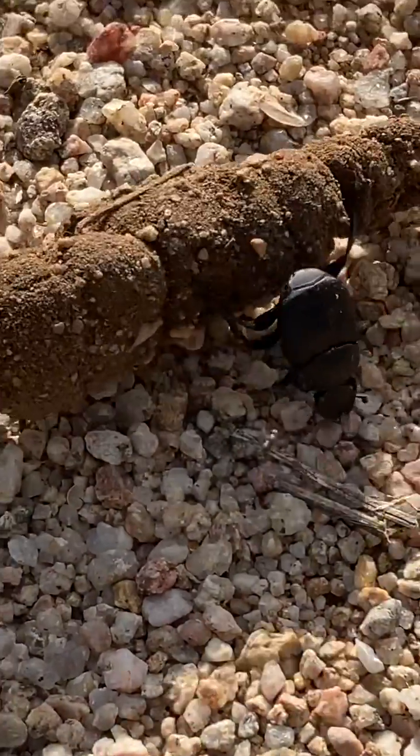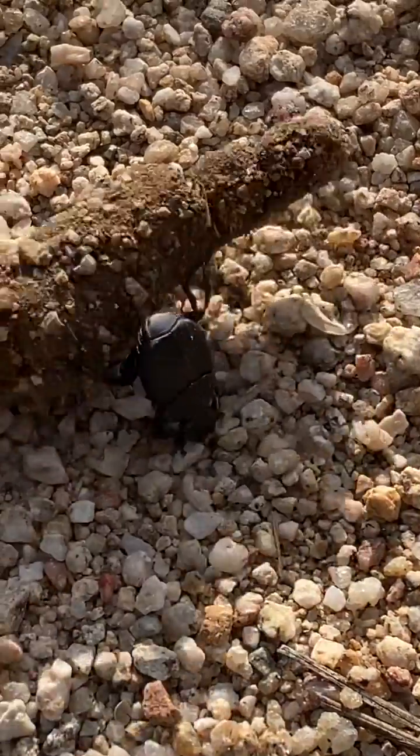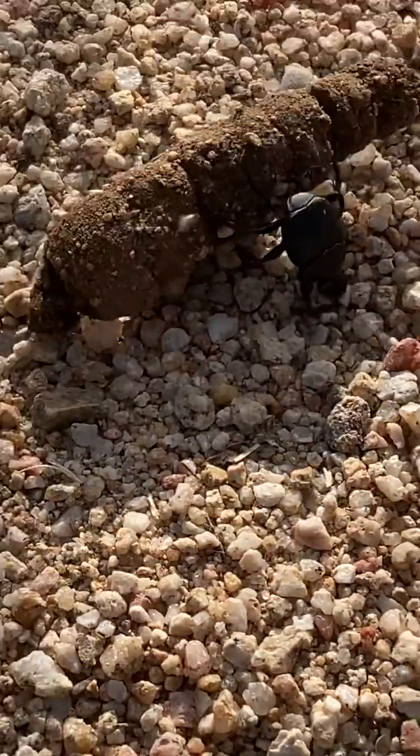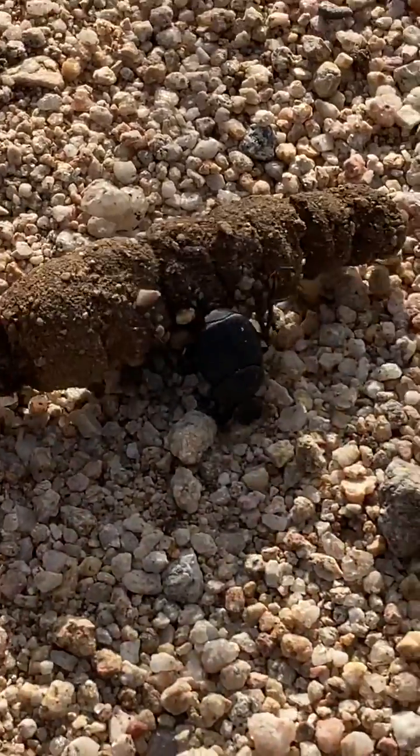It's doing its job. I guess they lay their eggs in it, and then the baby dung beetles have food when they wake up or hatch or whatever they do. I don't know what they do.